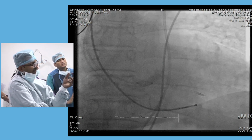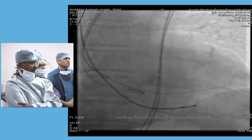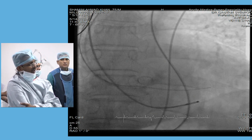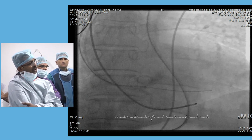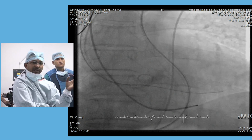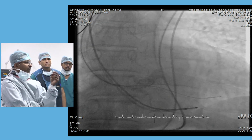We took the AL catheter and then again we took the JR catheter, but all these tricks didn't work. Finally we took the AL1 catheter and we crossed the valve aperture with the AL1 catheter and the Teflon straight tip, as you can appreciate in this scene.